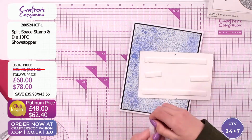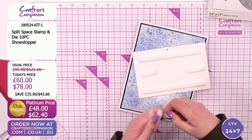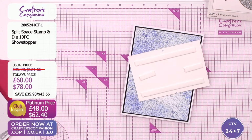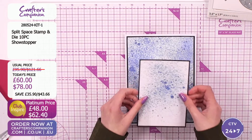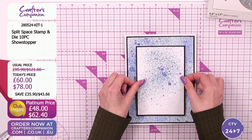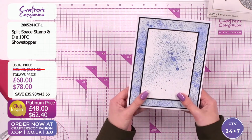So instead of always using our pattern papers or perhaps our inky backgrounds, we can actually create our own backgrounds using our beautiful shimmer sprays. Lots of different colours on those. Of course, I've gone with the blue. Well, you've got tons of different options over on the website, depending on what sort of look and feel you want for your project. So that's our card base all laid up and good to go.